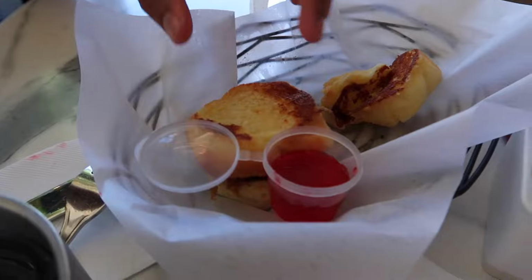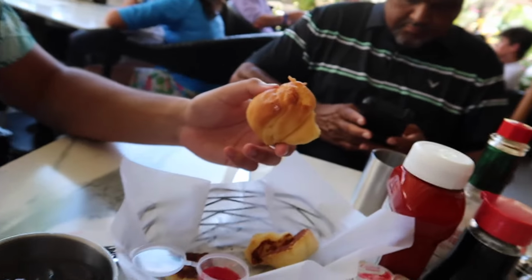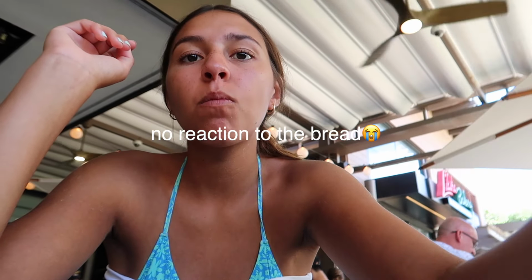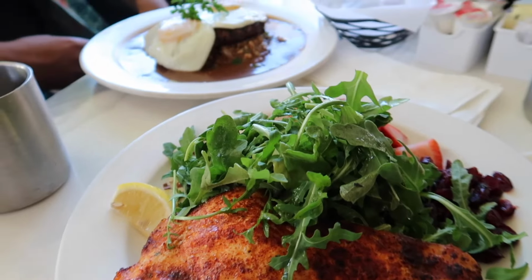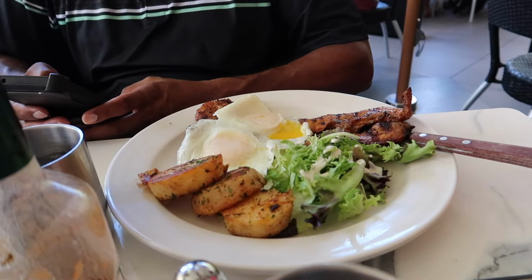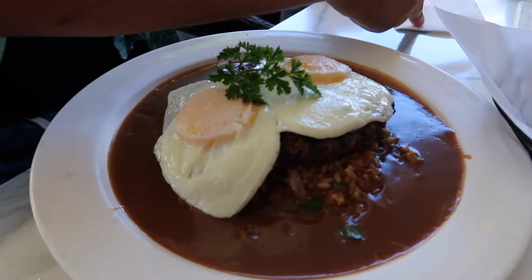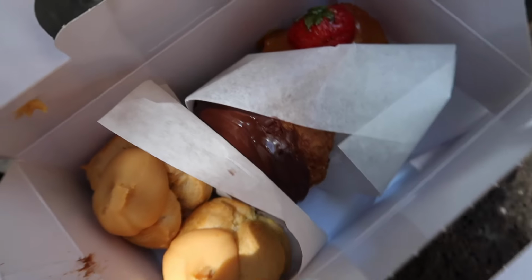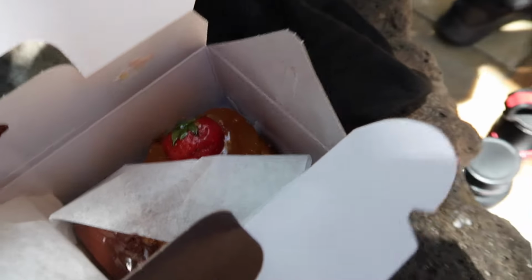Got some lunch, some breakfast, and we got these dinner rolls with this jelly, I think. You already got one, Mom? I'm gonna try. I got parsley salad with salmon, Mom got a mahi-mahi croissant sandwich, Dad got eggs and ribs, and Sammy got a loco moco. Just got something from the bakery shop. We got a French donut, two cocoa puffs, and a pineapple donut. And it's all really good, so I definitely recommend you guys go to this.